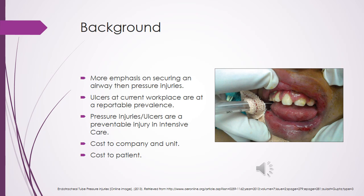There is high cost to the company, around $20,000 to $30,000 per pressure injury. There is high nursing cost as well, due to time documenting and managing injuries. And of course, the cost to the patient: scarring and a constant reminder of time in ICU.